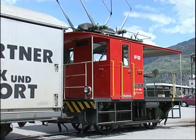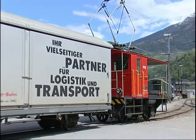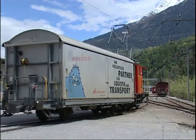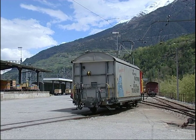An unusual view of this ex-Furka Oberalpbahn electric tractor number 4926. This 1946-built locomotive is seen shunting at the southern end of Brig station just before 2 p.m. on 1 May 2004.